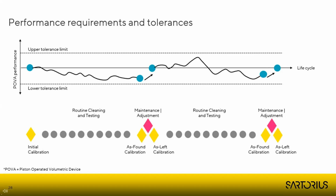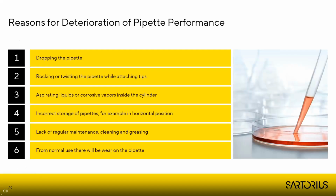Then, why might you see such drifting on a pipette plus tip combination? Well, the obvious ones are physical damage, like dropping the pipette on the floor, or physical mishandling, like if you twist the pipette when attaching the tip, that might cause some damage, or if you bang the tips onto the pipette, that might cause some damage.